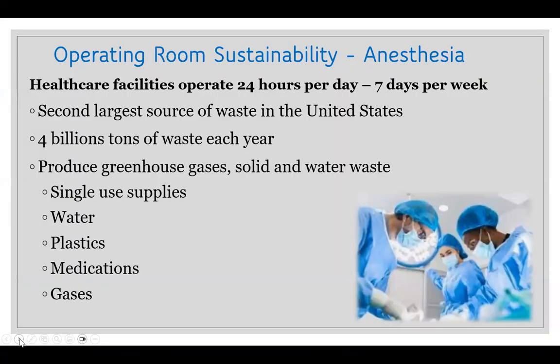So what's the problem? Well, operating rooms run 24/7. And because of that, we generate a lot of waste. But it's not like we can stop doing surgeries, even though COVID put some elective surgeries on hold. We're now trying to make up for that. And the production pressure to get people scheduled for surgery is increasing that as well. Operating rooms are the second largest source of waste in the United States. 4 billion tons of waste each year.